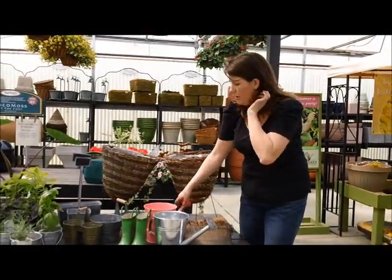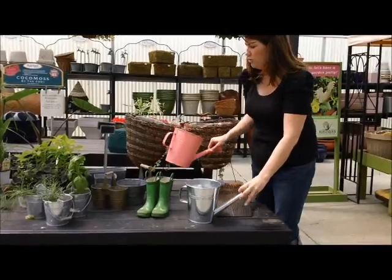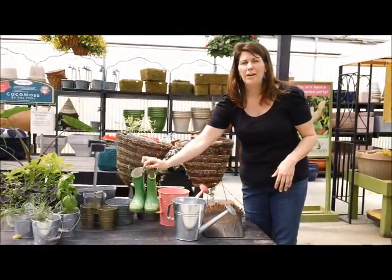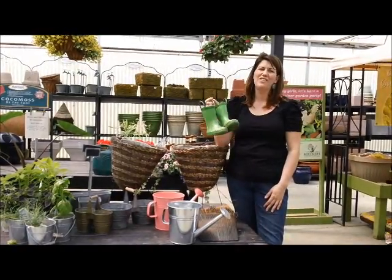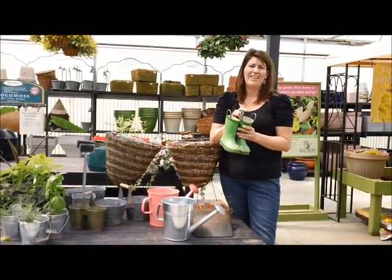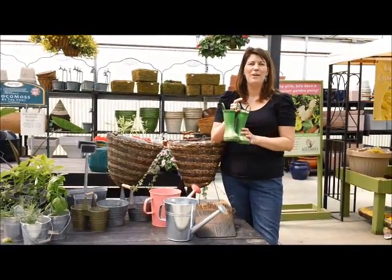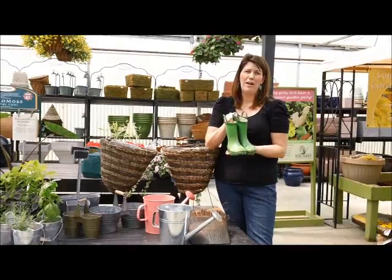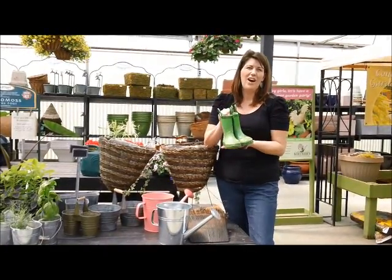So these would make such cute planters, little watering cans that you can find. But what about your kids' froggy boots? I love these froggy boots. My little daughter just grew out of them, and I think it might be a little bit kitschy, but I think it'd be so cute to make them into planters and have them living right by the entrance to my back door off of my deck.